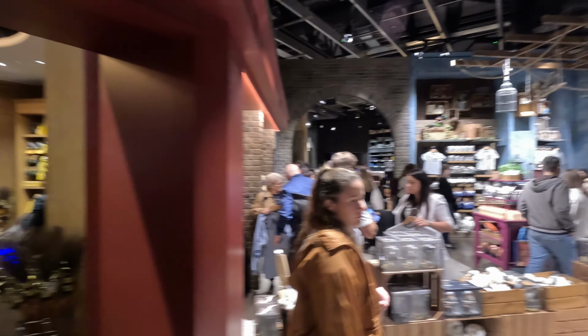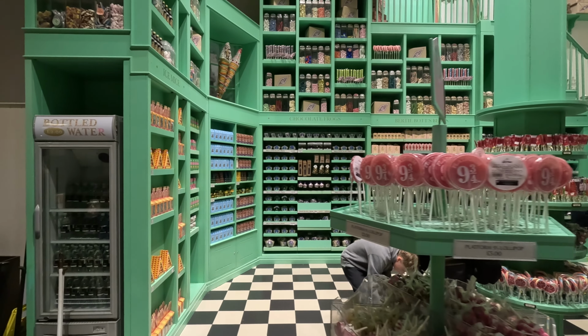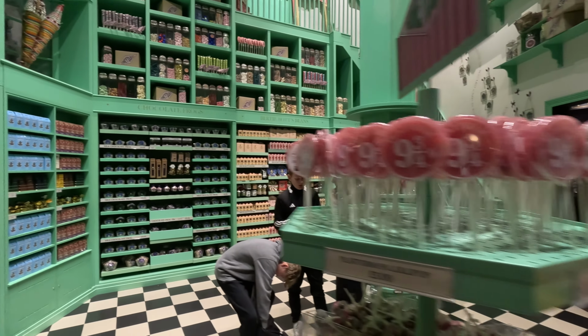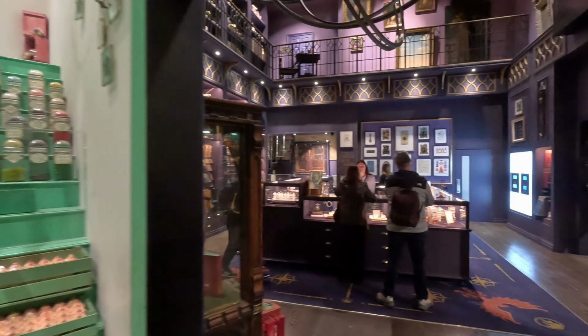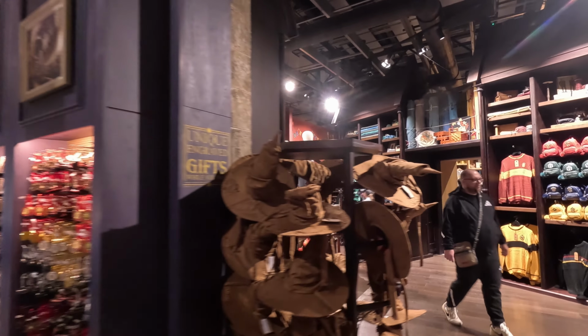Of course, as you would expect, there is a very exhaustive store here where you can buy all kinds of souvenirs, and this place is massive. There's some really cool stuff. I will highlight some of them. The store even has themed zones. You've got Honeyduke's candy store here, and then you can go through that into another section, and then into the clothing.